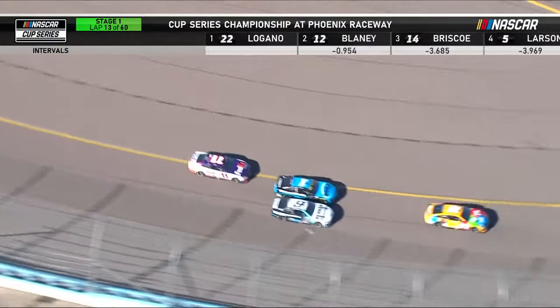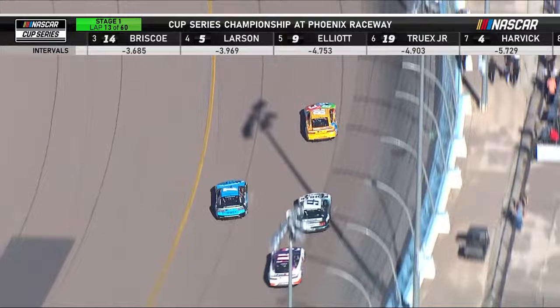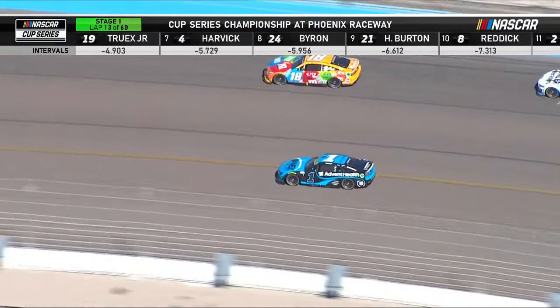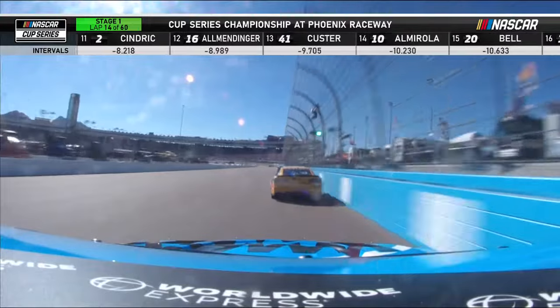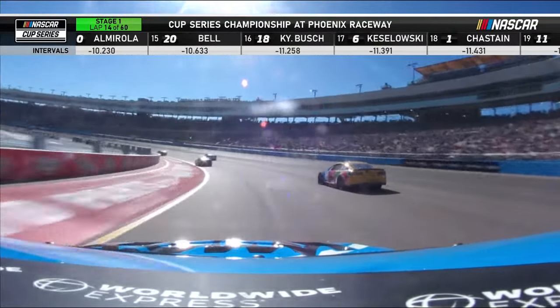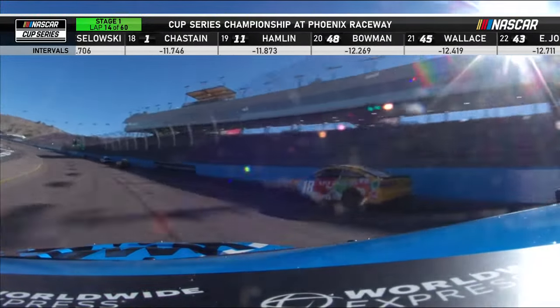And still, Chastain cannot clear these two Joe Gibbs Racing cars. So he has Keselowski on his outside now. He goes down to the apron through one and two, trying to get by the 18. So you can see what he's doing. He's making the shorter route around the racetrack, but the momentum that the 18 car is able to carry off of the corner is what Ross Chastain has to deal with. He's going to beat him into the corner and through the middle just like that.